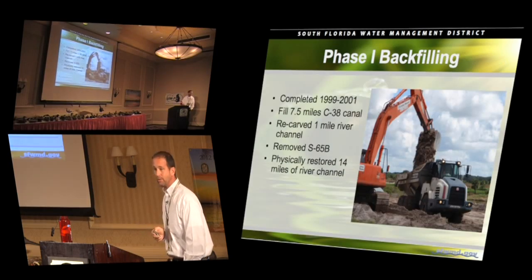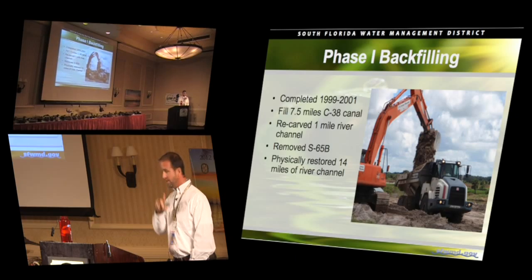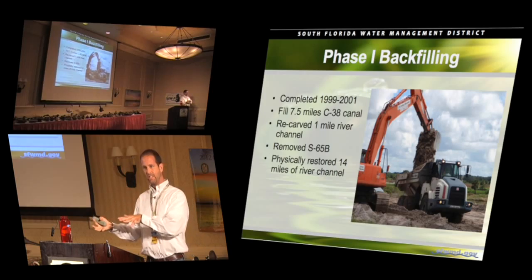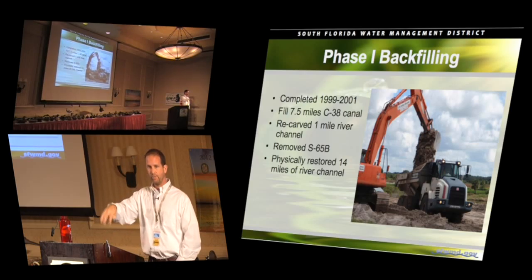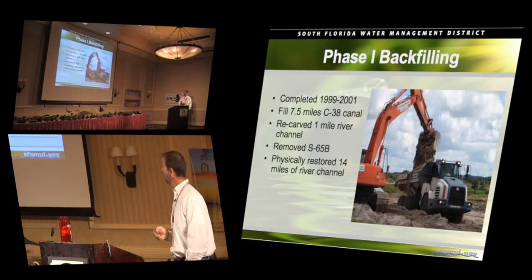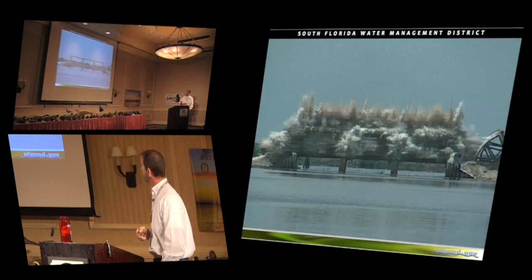Phase 1 backfilling was completed between 1999 and 2001, and it backfilled 7.5 miles of the C38 canal. It recarved 1 mile of river channel. What we call a recarved section is sometimes where the spoil that was put on the adjacent floodplain wetland obliterated or filled in a section of river channel. So we would look at the aerials and try to find the natural flow path and recarve that section back out so that it will function the way it did historically. We removed a water control structure, and we end up with 14 miles of contiguous, physically restored river. This was the day that we blew up S65B, and we all sat upstream and, whoa!